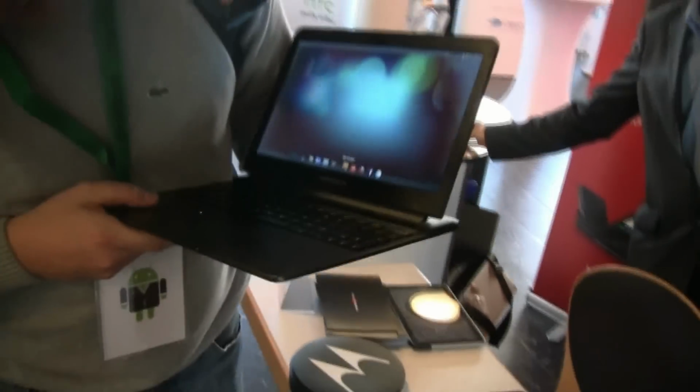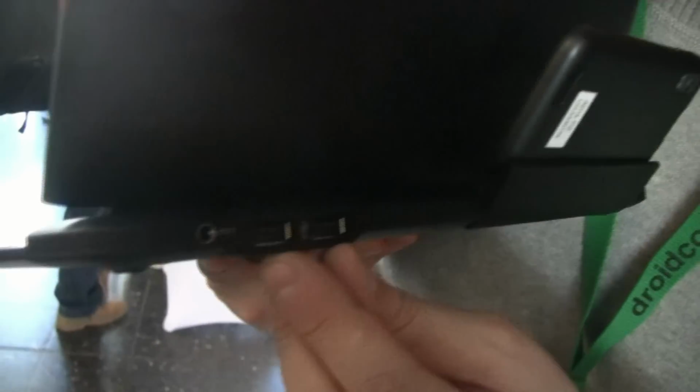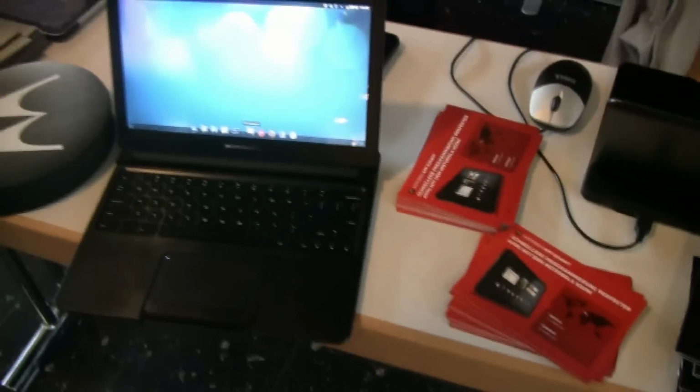There are not so many connectors over here. I think there's one over here on the front. What about this side? Let's take a look at the back side. Of course, the docking station for the phone. Then we have two USB 2.0, and that looks to me like a connector for your PSU. Okay, let's take a quick look at this desktop here.